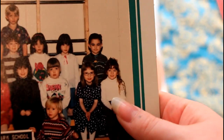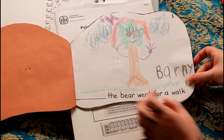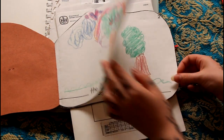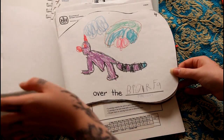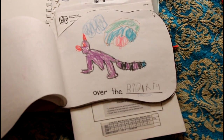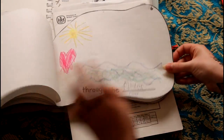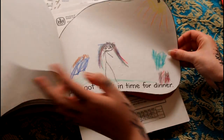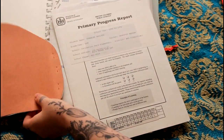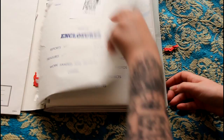Here's me when I was a little kid. Right there. I made something about a bear named Barney. So that's my drawings. I think that's a raccoon. Whale. All that good stuff. Horse. Pretty sloppy. I think I was getting kind of lazy at the end. You can tell that I was lazy at a young age.